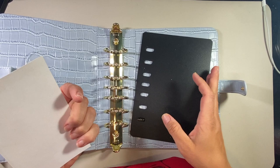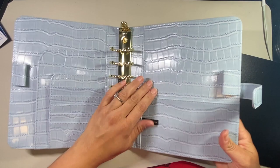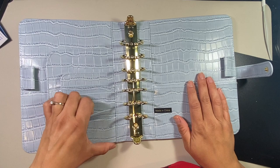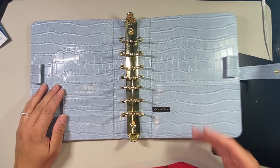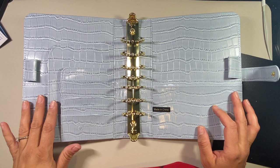Okay, so the hardware is gold, and it's basically the same setup as my Olivia binder. So it has the one pocket at the back, the two pen loops, and then these two little folder pockets right here. And then it's got 1, 2, 3, 4, 5 business card slots. I'll put business cards here in case I have this binder out. I like to slip a few in there so I can hand out my cards. But usually I just put decorative materials in here.